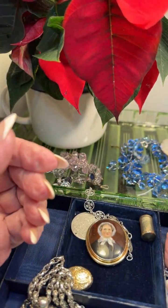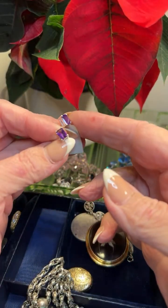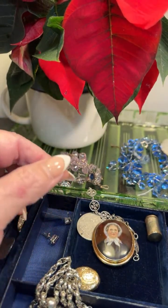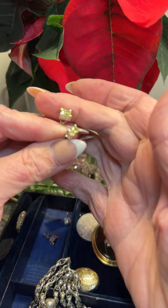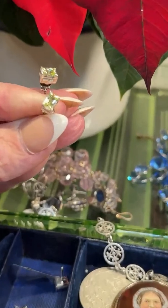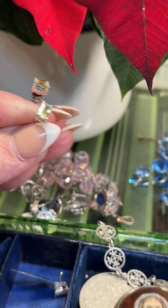There are some post amethyst earrings, and they're brand new. But pretty emerald cuts in sterling. And I think these are CZ. They look like peridot, but I just like the color of them, and I love them with the purple. They're radiant. Not emerald, but radiant cut.